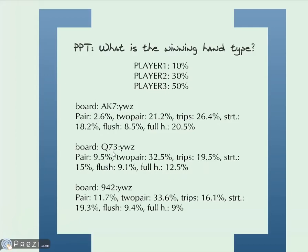So if the board pairs, like deuce deuce on this flop, it's more likely to be a two pair result, I mean two pair is going to win the hand and not a full house. Whereas on Ace King 7, if it comes deuce deuce, there's still a pretty high chance that someone had a set of aces or kings. So that's why these numbers are like that. So yeah.